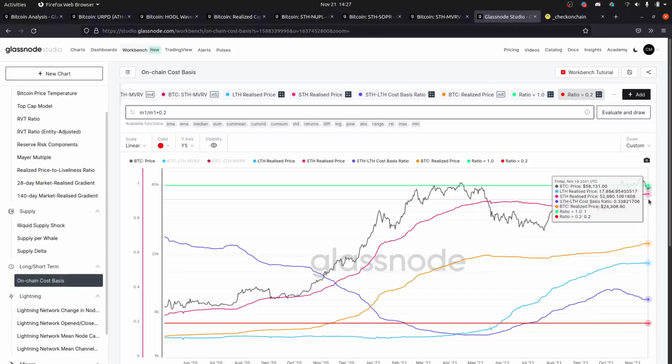So where is our current level? Current level is at 52,800, right? There's a lot of people calling for 53,000. You know, my view, that to me feels like a very, very high conviction level that should be respected. If we're in a bull market, that should be respected.